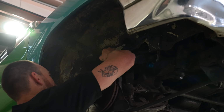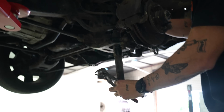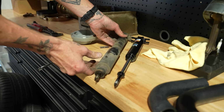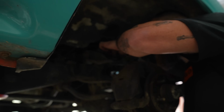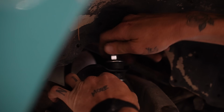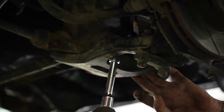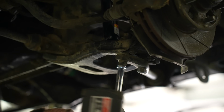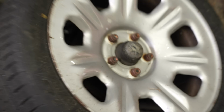I think I got it. We're off to a flyer here. Don't you worry about me, mate. And the rubber sits on the metal. There we go. So then that goes up here, up through there. All right. Good as gold. That's one side done. We'll jump on the other side now and just rip this other wheel off.